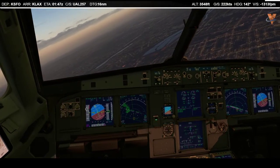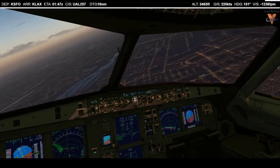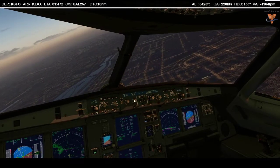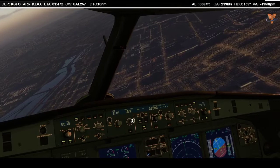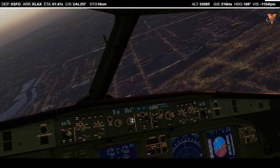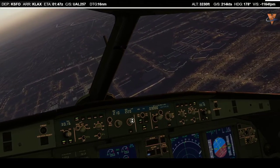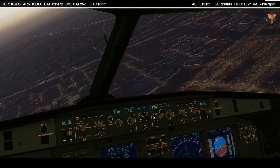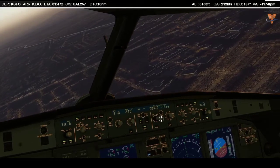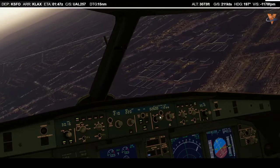United 257, 9 miles from Kobe, turn right heading 220, maintain 2,600 until established on the localizer, cleared ILS runway 24 right approach. Heading 220, maintain 2,600 until established, cleared ILS 24 right approach, United 257. Alright, 220 down to 2,600. I'll get that set really quickly. 2,600 set and arm the approach.